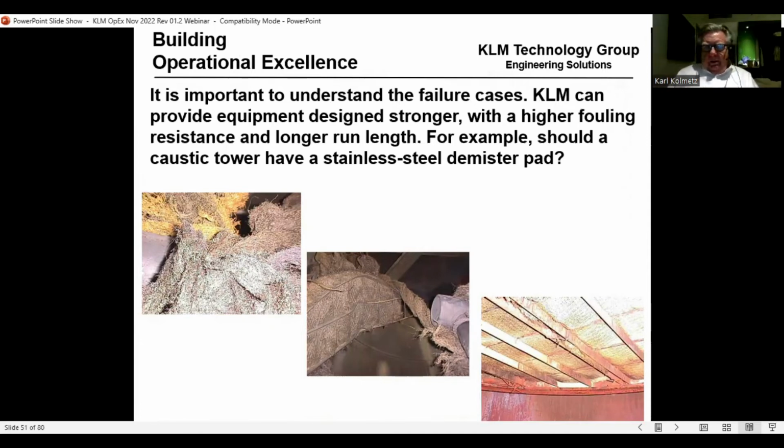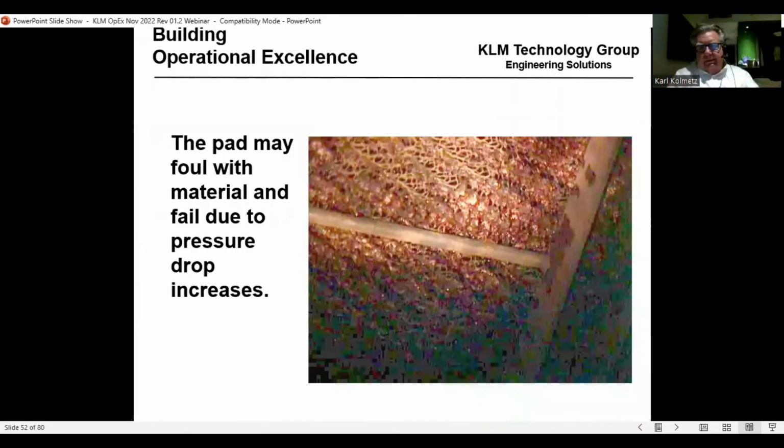And here's another question. Should a caustic tower have a stainless steel demister pad? We know caustic and stainless steel are not very compatible, but most caustic towers that I go to have a stainless steel demister pad. It would be a better plan to have a composite polymer type demister pad instead. And we know stainless steel pads are not going to last very long. The other thing I like to do is, for the bottom 3 inches, or 75 millimeters, put a thicker mesh, and then put the thinner mesh on the top part, because the bottom is what always plugs.